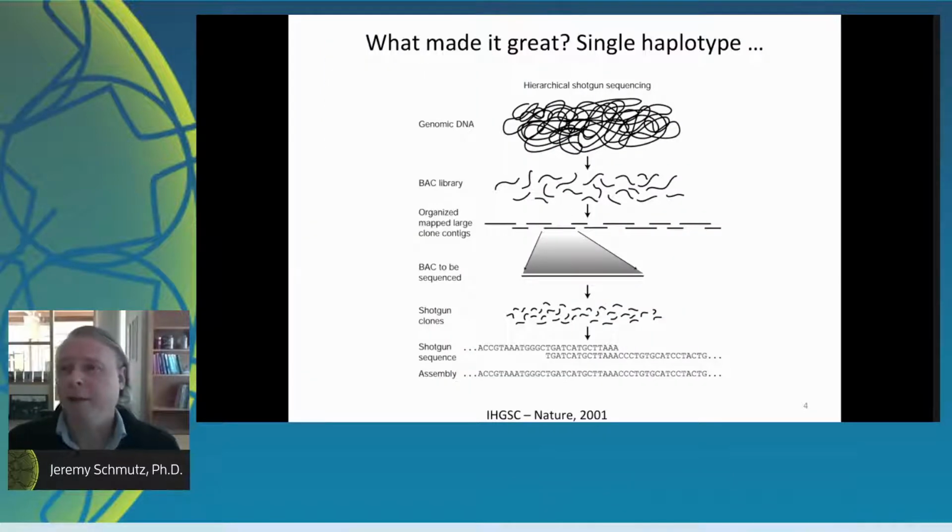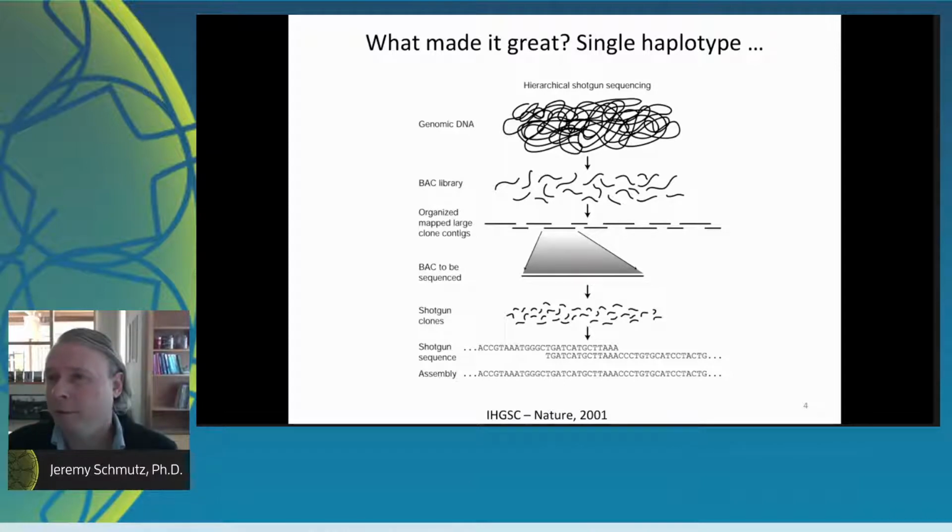What made the original human genome great? Well, one of the things that made it great was single haplotype. We got everything into little packets called clones, and then we sequenced the clones, so they were individual single haplotype, and we put them back together again, just like a big puzzle, into the human genome. That's really helpful because it got rid of the confusion of sequencing 2 copies of DNA at the same time, which is what we always struggle with when we're working on whole genome shotgun sequencing projects.